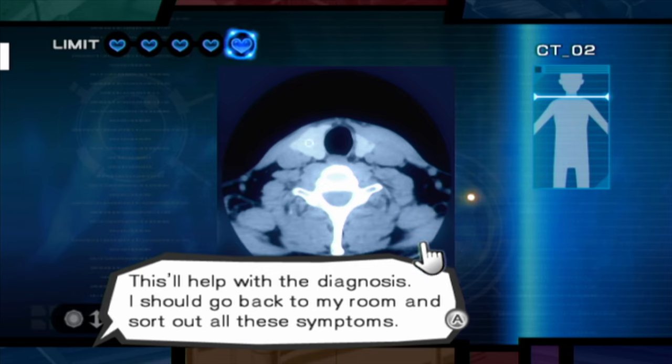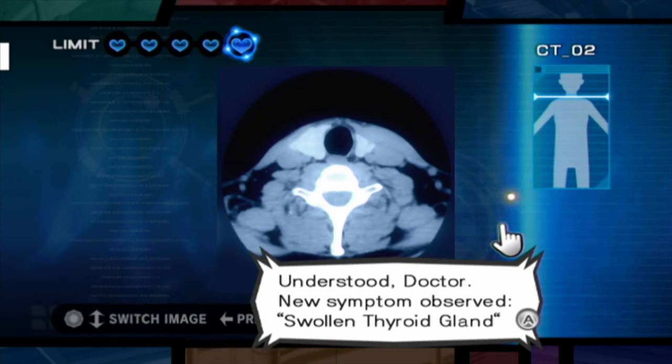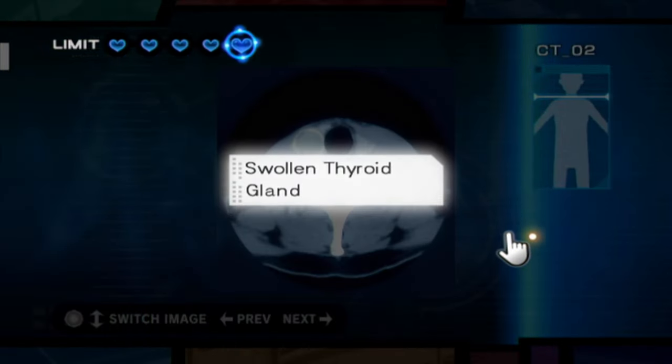And that's all they wanted us to look at. All right, so I think that's going to be a key symptom in narrowing it down. Thyroid issues. New symptom observed. Well, at least a swollen thyroid gland. That can knock everything off of alignment.